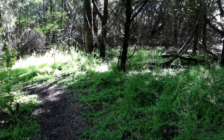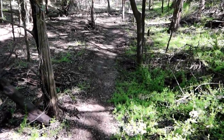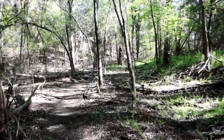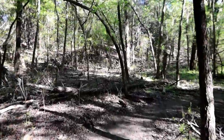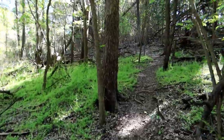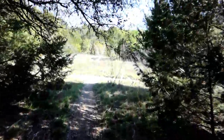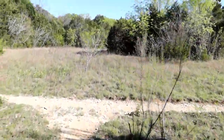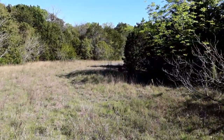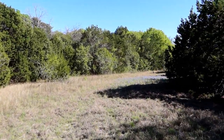Yeah, look how green it is out here. Remember, we were just here a few weeks ago and none of this was here. Yeah, just kind of a little opening here. I'll check out the bluebonnets over there. They're in here too. Look at the field of them here.